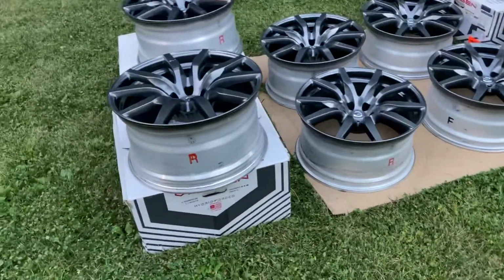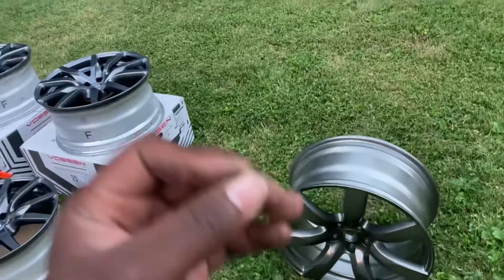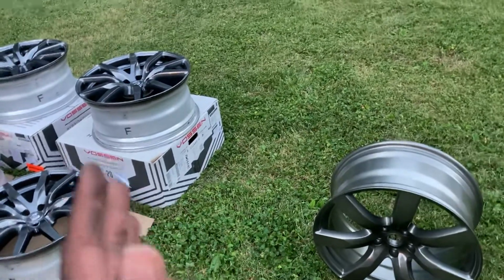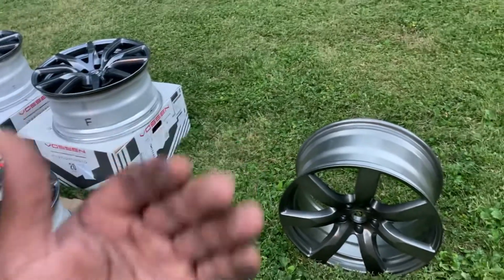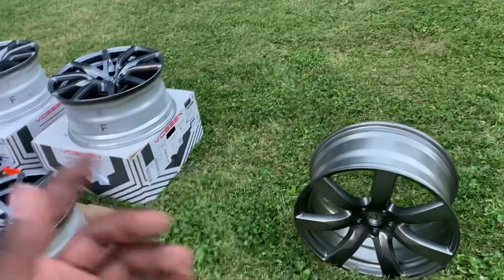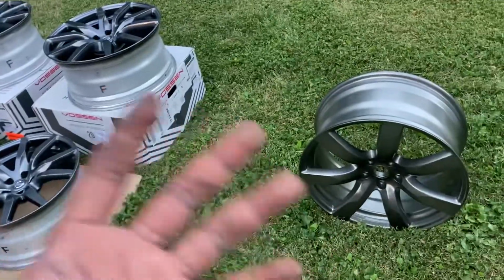So let's talk about these wheels. Like every other GT-R wheel, except for 1 or 2 very special designs, which I don't think I'll be able to acquire because they're very expensive. The Nismo is the one that has a weird spec, but the spec on every other GT-R design you see is going to be pretty much the same.